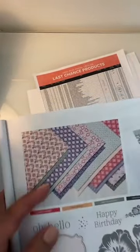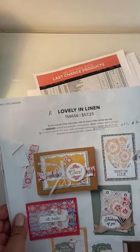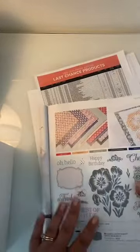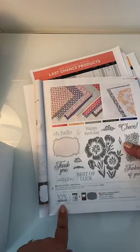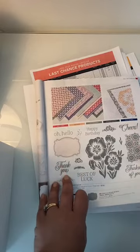Lovely in Linen. This designer sheets paper is gonna be 60% off. The price used to be $12, become $4.80. This stamp set and a punch are gonna stay, but if you like to get the bundle price 10% off, you have to get that before May 1st.